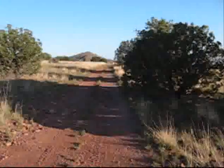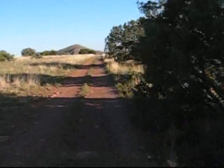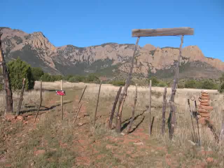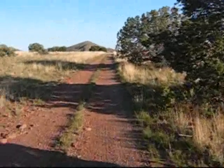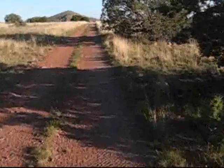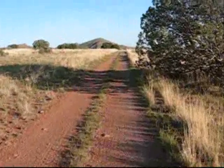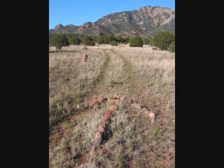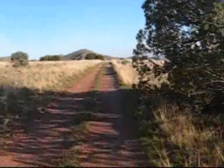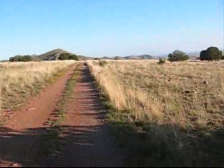It says private property thereafter, but there's a little side gate in the main locked gate that you pass through. Then you're continuing to follow a two-track which veers left. There's a straight and there's a left, and the left is obviously cairned with an arrow. And you continue with cairns all the way to the forest boundary again.